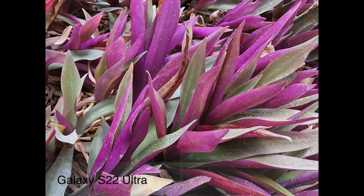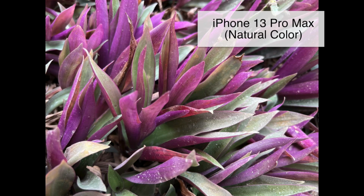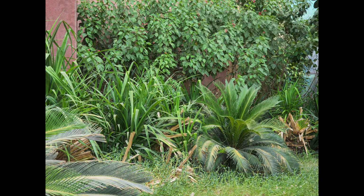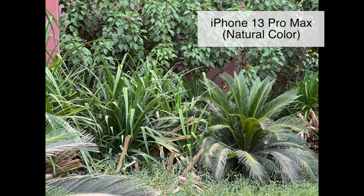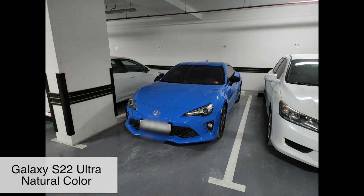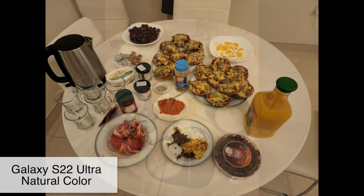Color accuracy is pretty good, but sometimes the phone oversaturates the colors just a bit, and that's probably because of the Scene Optimizer mode. Now, Scene Optimizer uses AI to intelligently optimize the shot that you take, but sometimes the phone tends to oversaturate the colors. With that being said, take a look at some of the colors seen here. They are natural, as if you are seeing them in real life.